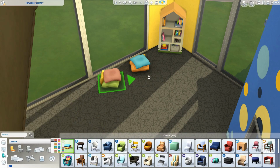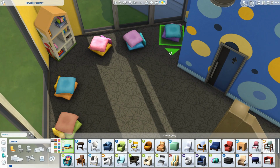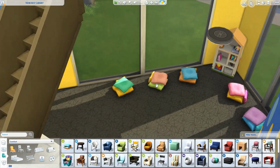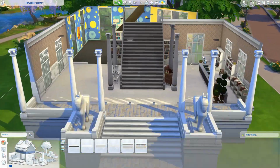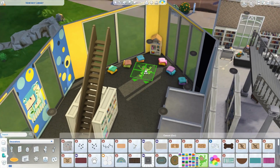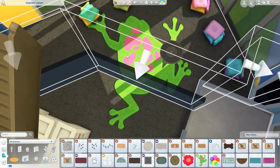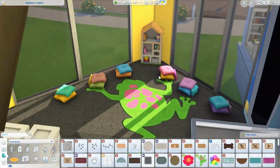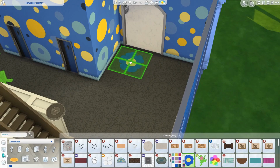Yeah, so this is a little toddler reading area with the floor pillows that came from the toddler stuff pack. So clearly this is where there was a break, because I was starting to get a little irritated and frustrated. Now we're back in the toddler area with a giant frog rug, which I don't ever use except for things like this.